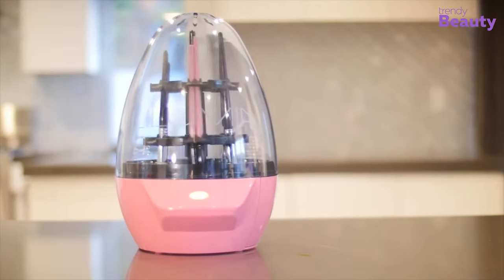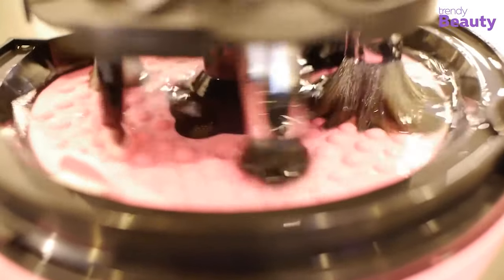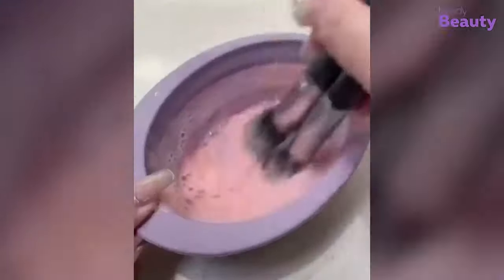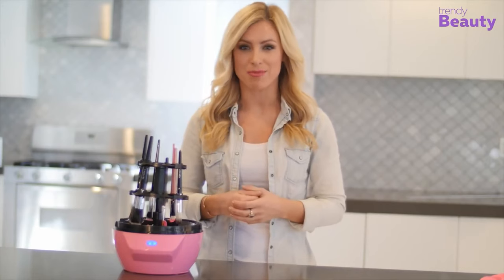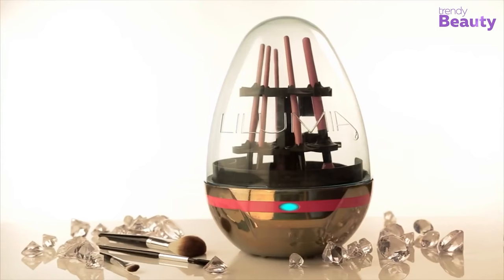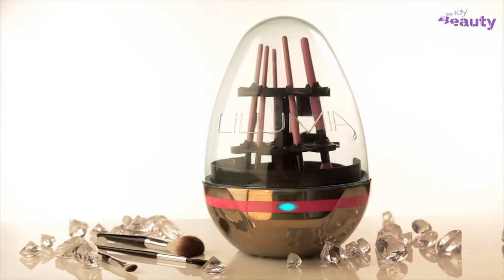The unique silicone brush holders protect your brushes, while the powerful motor provides a deep clean. Say goodbye to the hassle of hand washing and hello to flawless makeup application every time with Lilumia 2. Get yours today and experience the difference.